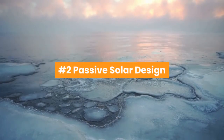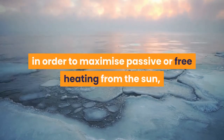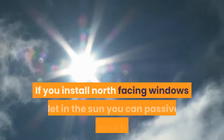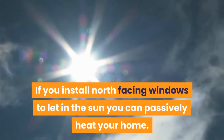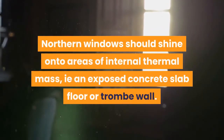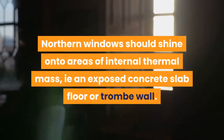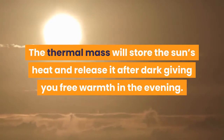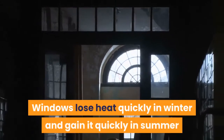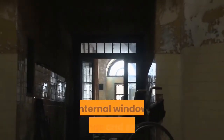2. Passive solar design. In winter, the sun is low in the northern sky. In order to maximize passive or free heating from the sun, it is desirable to face living areas to the north. If you install north-facing windows to let in the sun, you can passively heat your home. Northern windows should shine onto areas of internal thermal mass, that is an exposed concrete slab, wall or trombe wall. The thermal mass will store the sun's heat and release it after dark, giving you free warmth in the evening. Windows lose heat quickly in winter and gain it quickly in summer, so they should be protected with internal window coverings and shading.